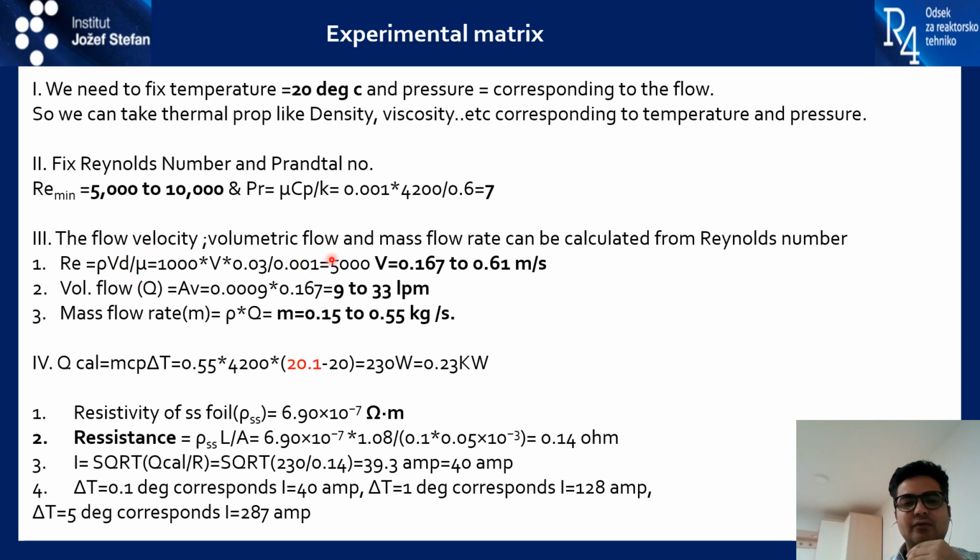Now the flow velocity, volumetric flow and mass flow rate can be calculated from the Reynolds number. If you know the Reynolds number, then you can calculate the velocity with your given geometry. Then it ranges from 0.167 to 0.61 meter per second. Your volumetric flow is 9 to 33 liters per minute. Then your mass flow rate comes to 0.15 to 0.55 kg per second. So this is for the flow part, but for the heating part the calculation looks like this.